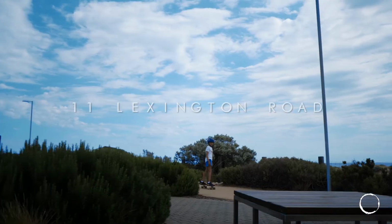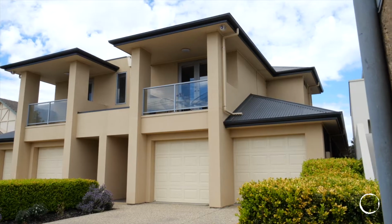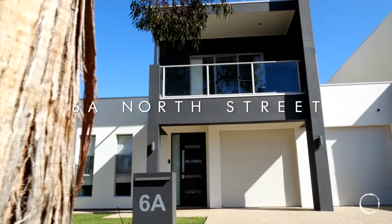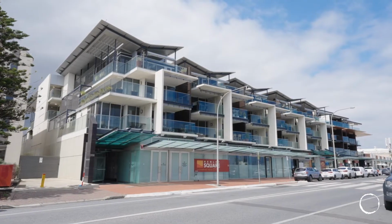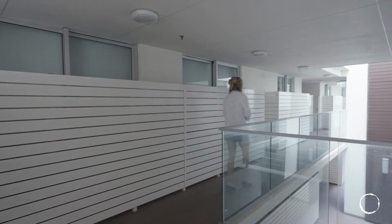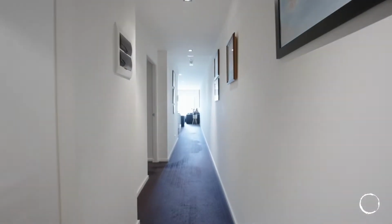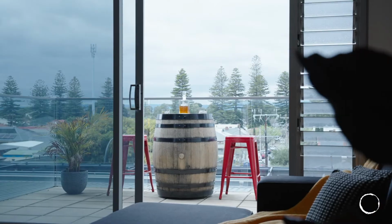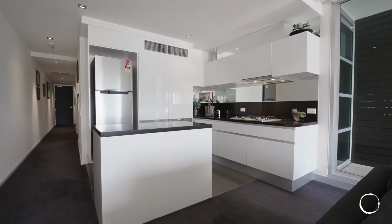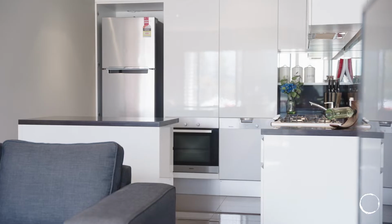And other properties we've got for sale, we've got a host of fabulous properties, mostly in Henley Beach, and they include 11 Lexington Road at Henley Beach. We've got 15A Griffith Street at Henley Beach, and we've got 6A North Street at Henley Beach, all fantastic family homes. And we've got a wonderful apartment at Ous.Property Apartments at Henley Square Pavilion, which delivers coastal living with a sleek and sassy cosmopolitan vibe. This is a 2-bedroom apartment which enjoys hills views, an entertainment balcony, along with a fresh and sea breezy open plan living. Check the website for details on all of those fantastic properties.